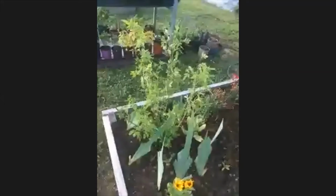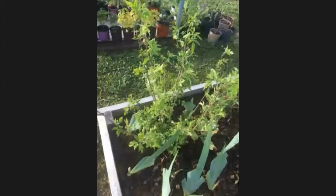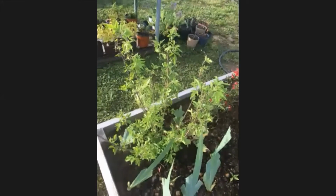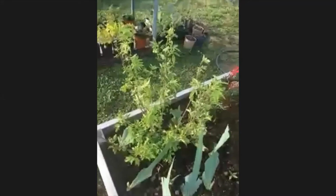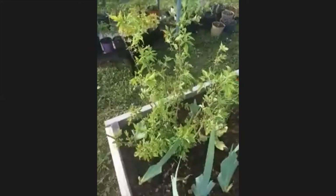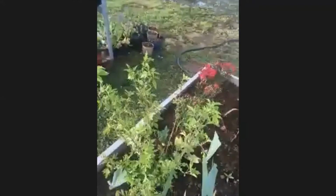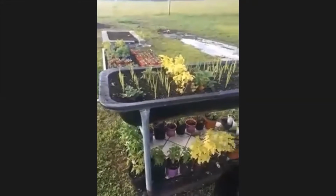This is a Vitex negundo plant or bush. It's not very appealing or beautiful or anything like that, but the bees love it and it flowers in July, August. So I bought it for them. I'm so selfless. And this is a planter I made out of a large animal horse trough.